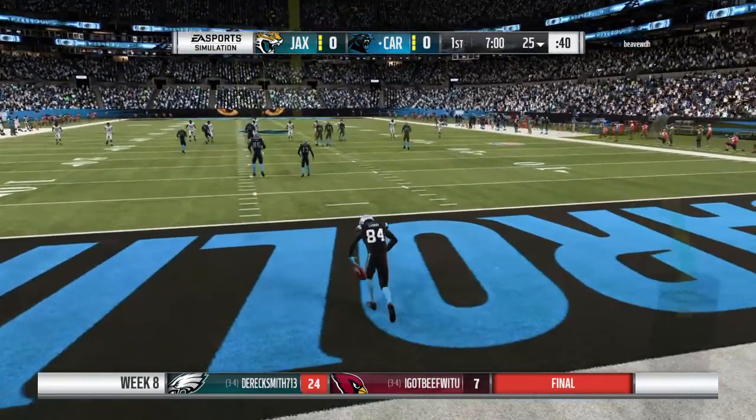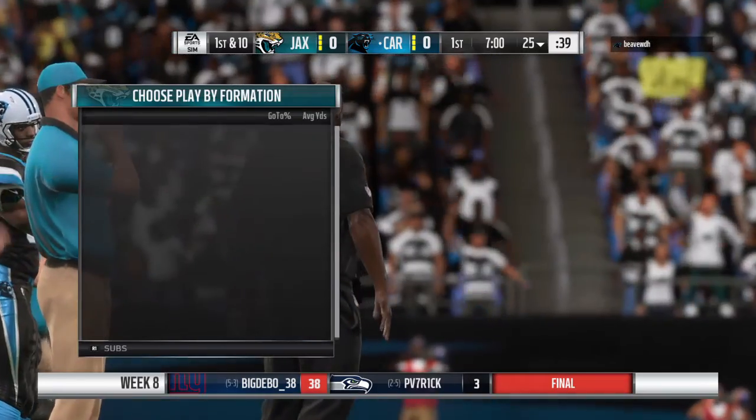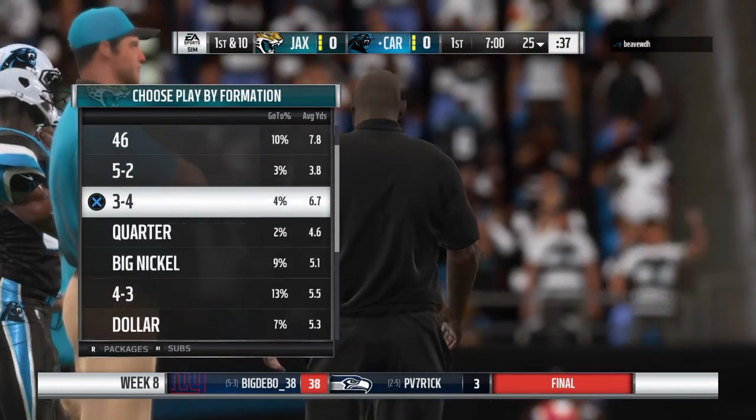This will be taken to the back of the end zone. And no run back here. This will be a touchback, and it comes out to the 25-yard line.